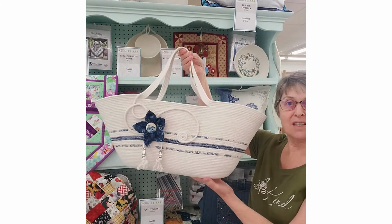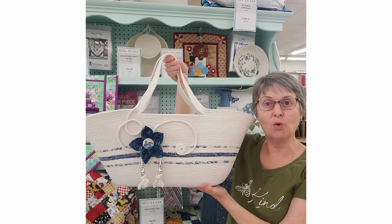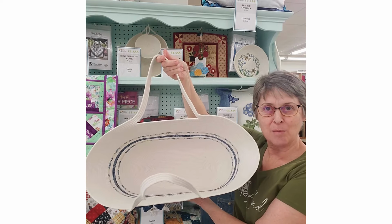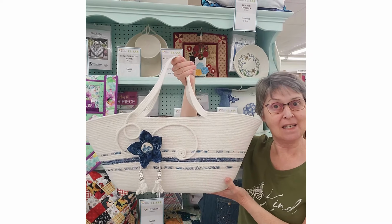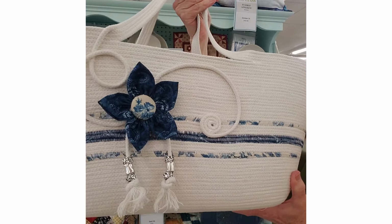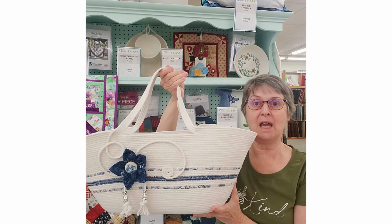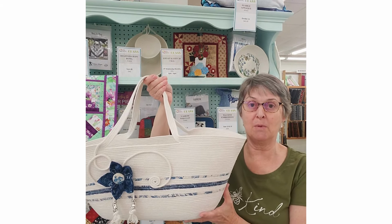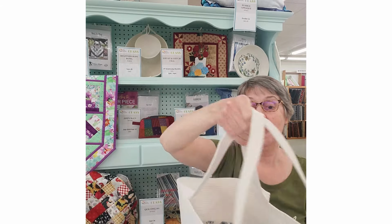Another really cool new tote that we have is called the Rope Tote, and this is taught by Arlene, who has also been teaching our rope bowl class. This is a fabulous tote. It's almost big enough to be a cradle for a baby, but you can make any size you want. It's got some beautiful decoration on the front, but this is made using clothesline and your regular sewing machine. They're really easy to make, and our rope bowl classes have been incredibly popular. So I'm sure the clothesline rope tote is also going to be a really, really fun class, and I believe that one is also in October.